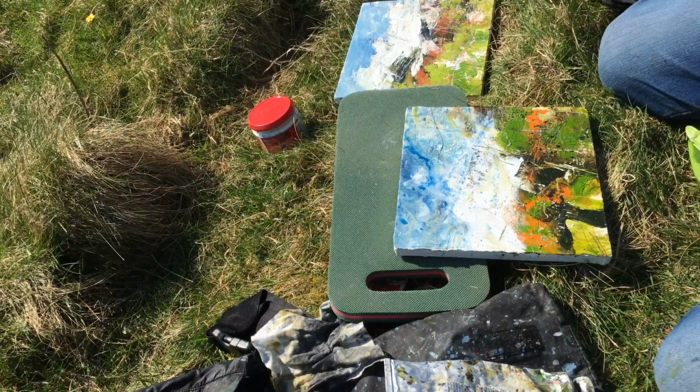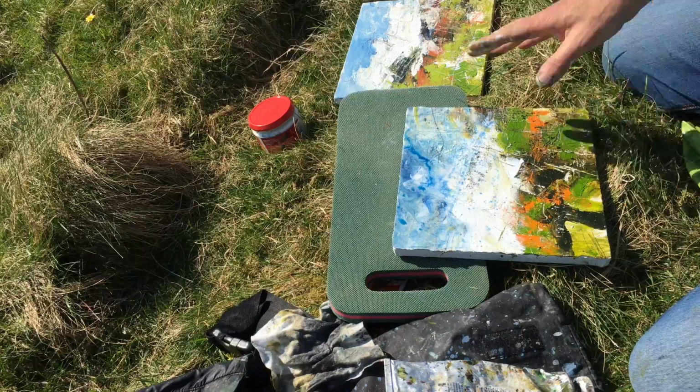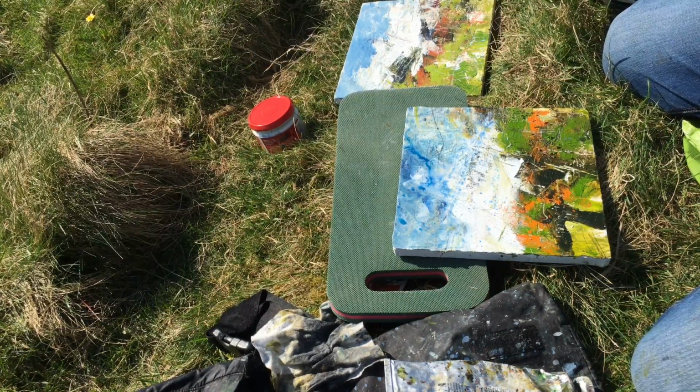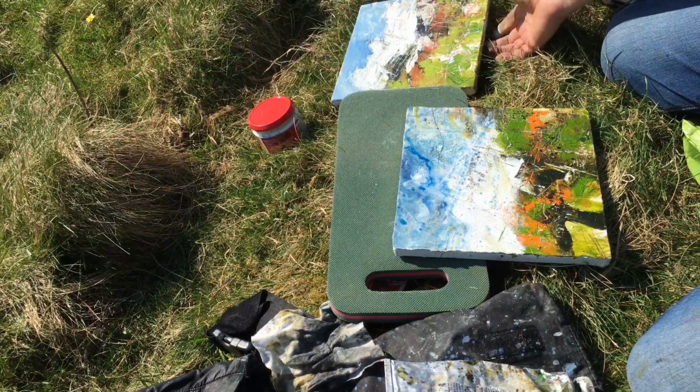I've just shifted everything round a little bit to get a better angle. I was getting a lot of shadow on it as I was working, so I've moved everything around a little bit, but I can still see the same view that I was looking at before. That's probably a good time again to switch back to this one.